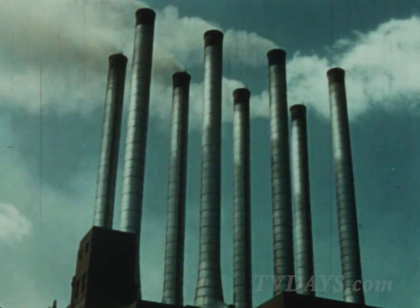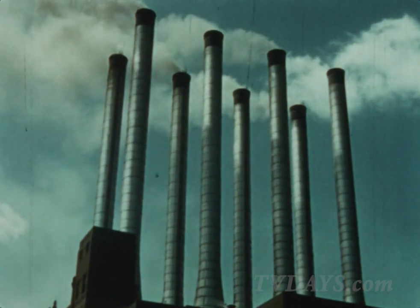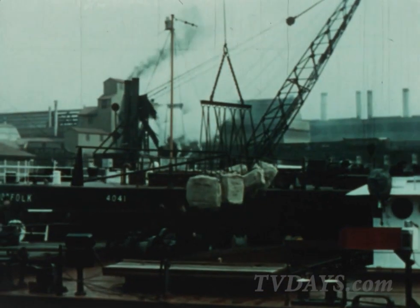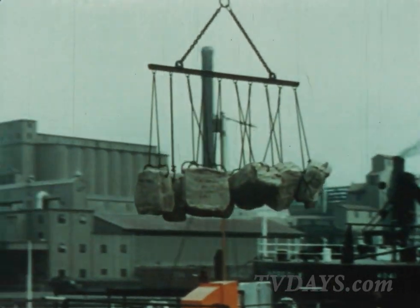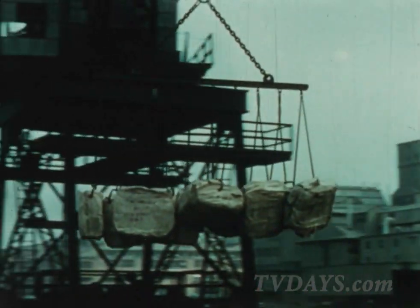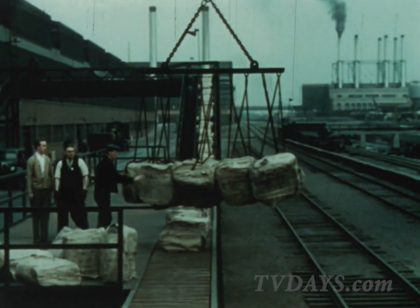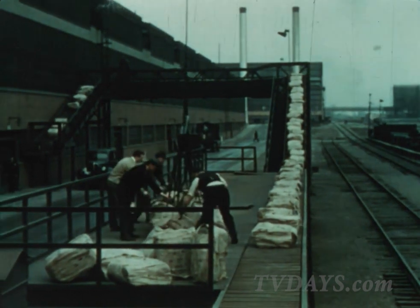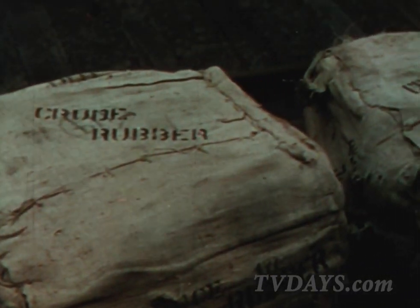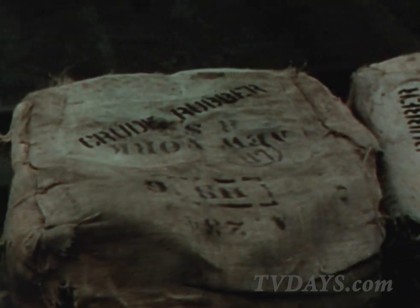Silver stacks, symbols of power and performance at the River Rouge plant of the Ford Motor Company, Dearborn, Michigan, the largest industrial unit in the world. Here the raw materials converge to be transformed for human service by Ford men, management, and machines. We will follow a few of these raw materials and show you some of the uses which industry makes of products from the farm, the mine, and the forest.